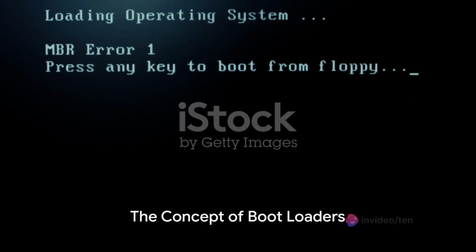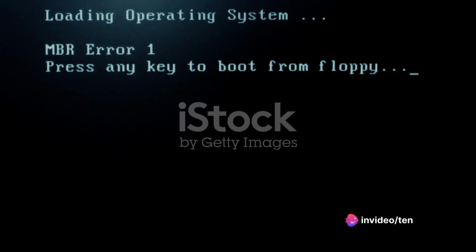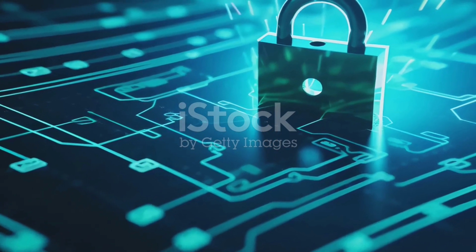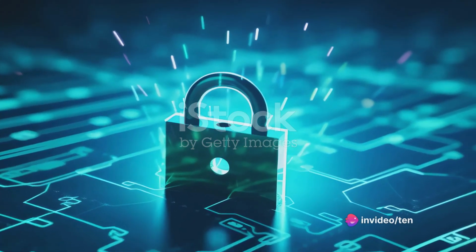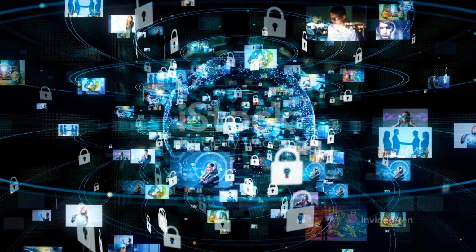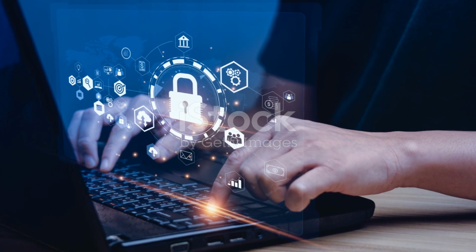To understand the importance of protecting bootloaders, we first need to comprehend what a bootloader is. Imagine the bootloader as the gatekeeper or the bouncer of your computer system. It's the first piece of code that runs when you power on your system, but it's not just about being first in line. The bootloader has a very crucial job to do. It's responsible for loading the operating system into the computer's memory so that all other software can run. Let's break it down a bit.